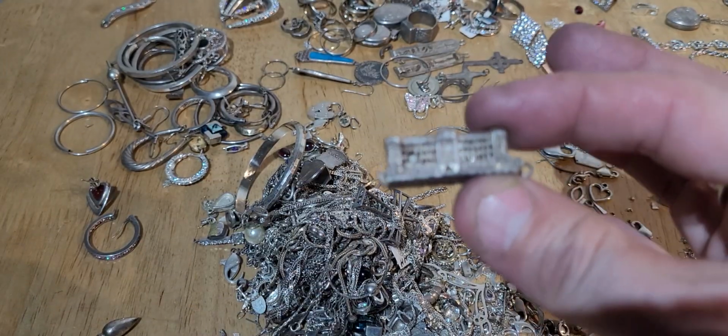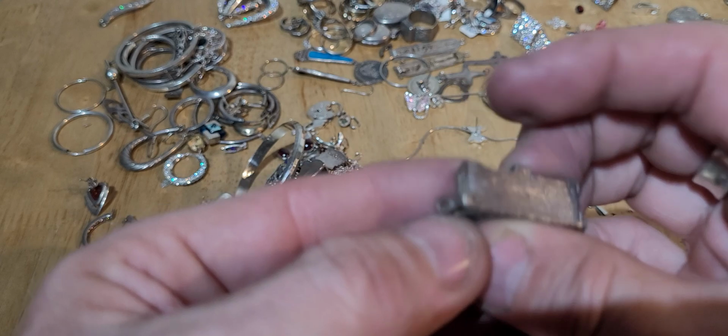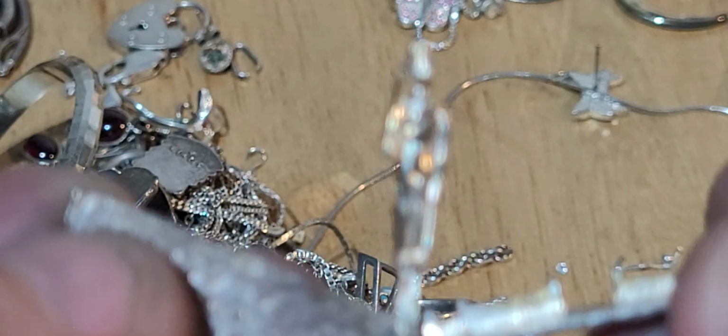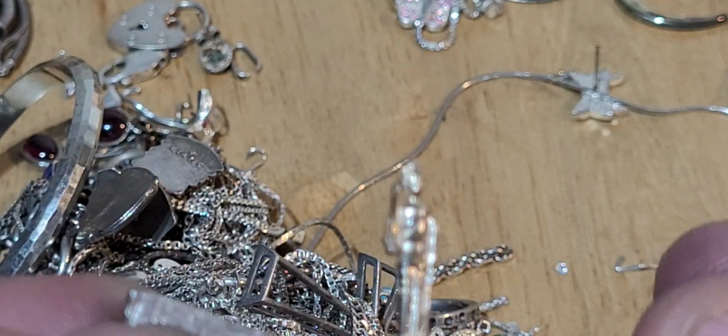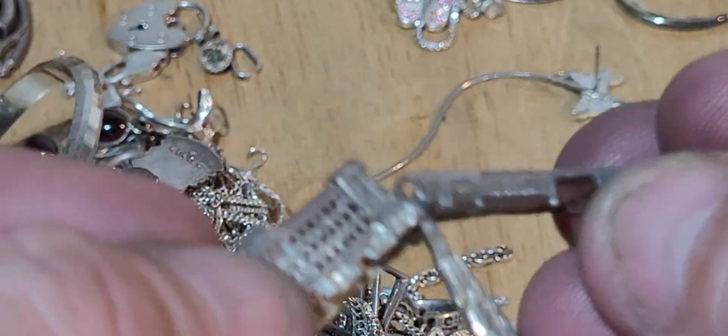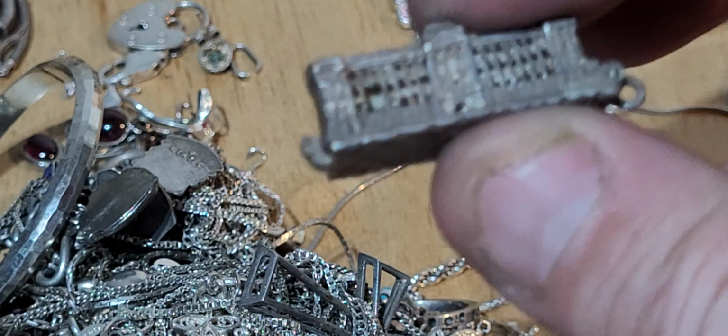I've also found this, which is Buckingham Palace. I don't know whether you can quite make that out, but it's Buckingham Palace on it. You open it up and there's the Queen's Guard. Pretty cool, that. Pretty old. I like that. I'll probably keep that in my little collection.